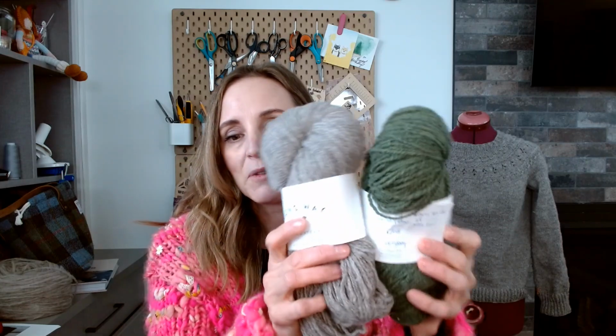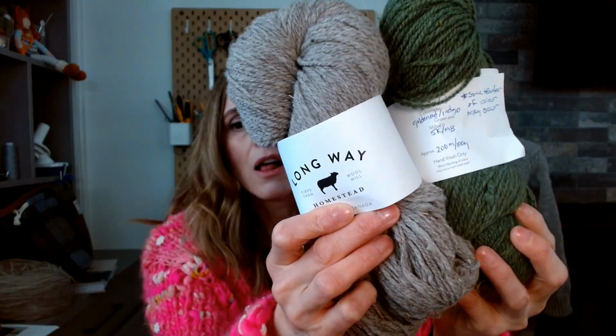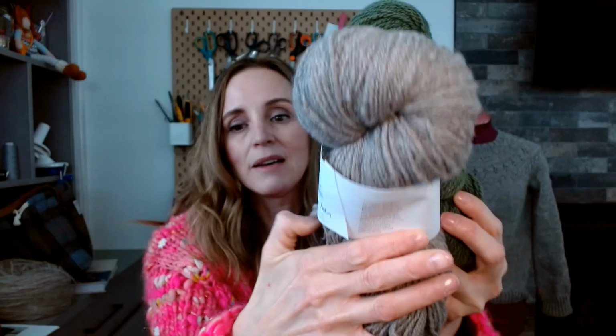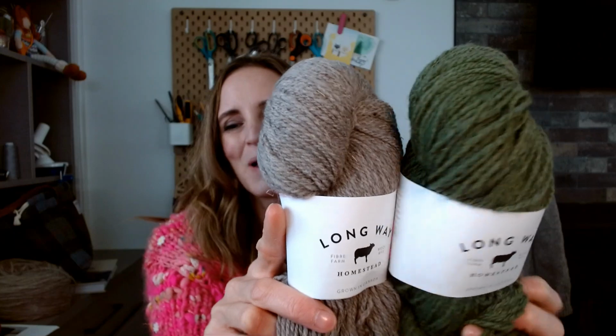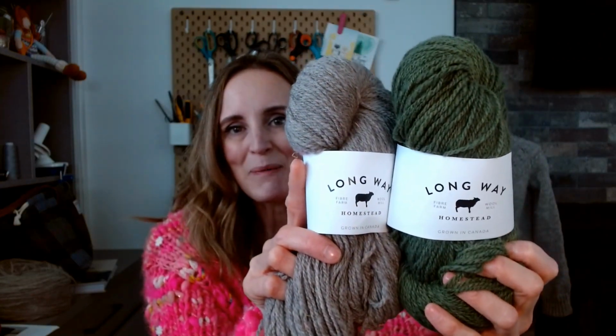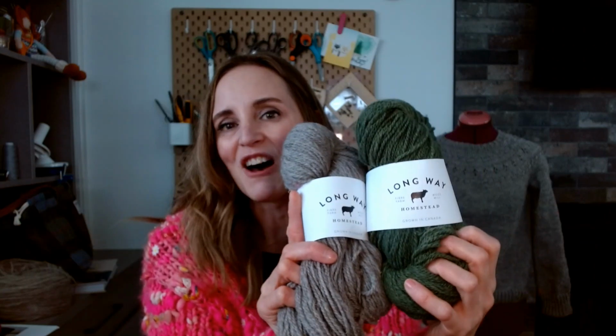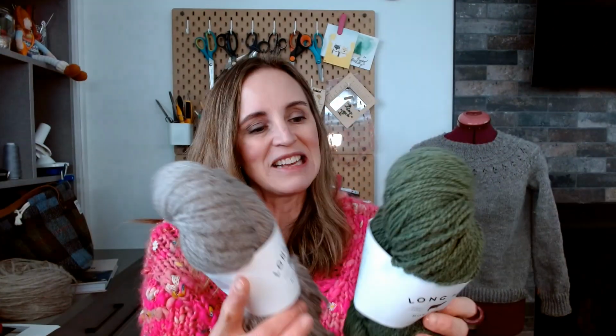Hunter. Her yarn company is, let's see if I can show that here, Long Way Homestead. She is based in, let's turn these around the right way. My fingers aren't cooperating. She is located in Manitoba. She has a flock of sheep as well as a small mill. And I bought this yarn specifically for my mother's sweater.